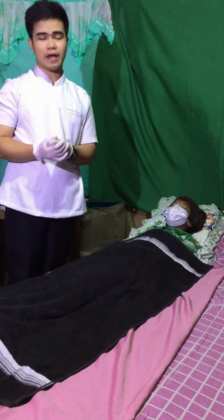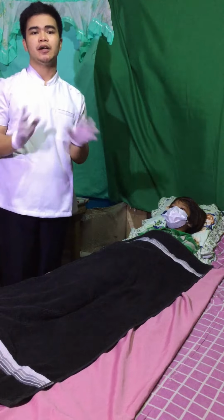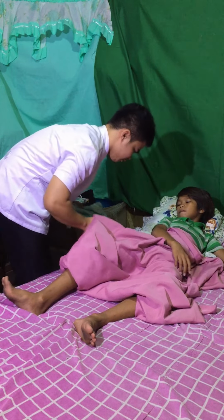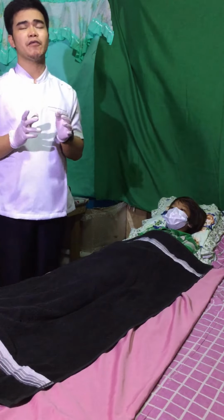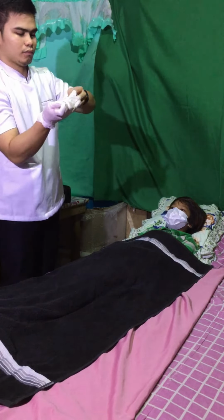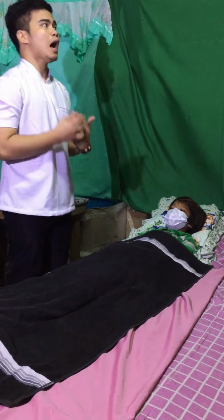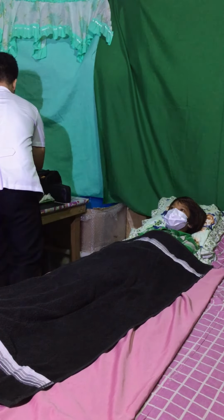Yes. Okay. So then, I am going to remove the gloves and dispose of them in the proper receptacle. Then, I am going to perform hand hygiene. So, this is to prevent contamination and provide infection control. Okay. I'm going to throw it in the receptacle. And of course, I'm going to put alcohol. Then I'm going to apply hand washing.